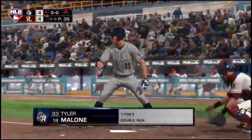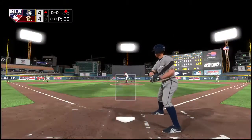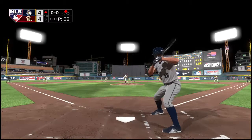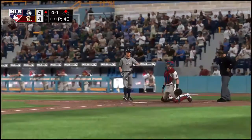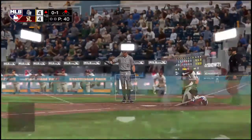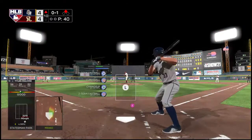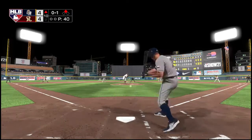Ready now is number 33. It's his job to get something into the outfield and give that go-ahead run a chance to score from second. Here's the first pitch. Below the zone, a swing and a miss. This has to be a productive at-bat right here. I know you want to drive the run in and get the RBI, but you have to find a way, bare minimum, to move this runner over to third.